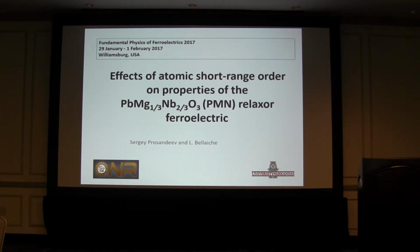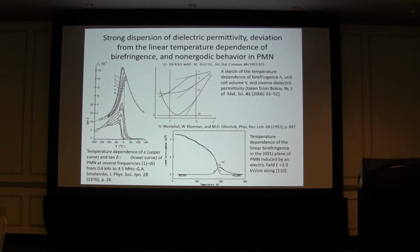I will start with a brief introduction where I will remind you about what relaxors are. When I searched the internet, I found that this is actually not the correct word for us, because relaxers are a device for the neck or the back to give pleasure. But ferroelectric relaxors are pretty different stuff, and we still have a lot of problems in understanding them.